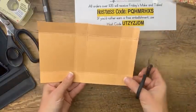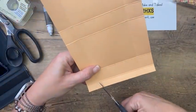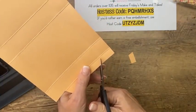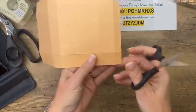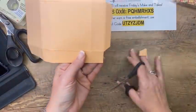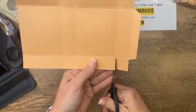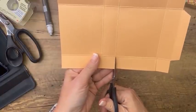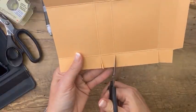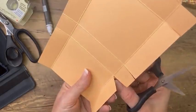All right, so we've got a skinny tab here on the end. We're going to cut off those rectangle tabs. And when you do that, cut this one at an angle, like that. There we go. Now, cut these lines right here. And then in the middle, this tab right here, cut those corners off of that tab like that. Well, if I can grab them.